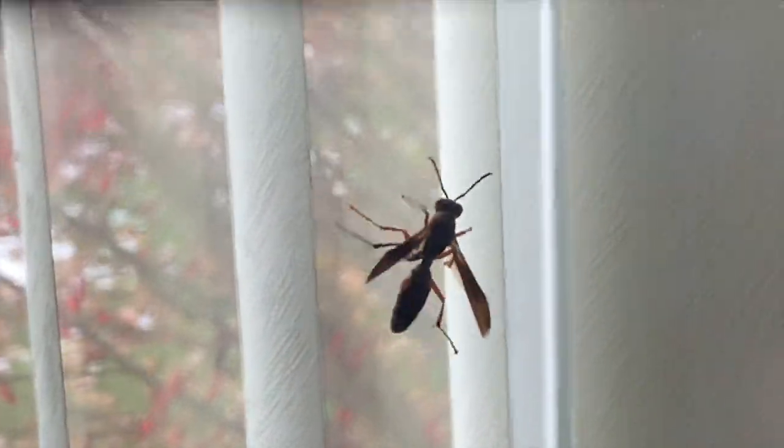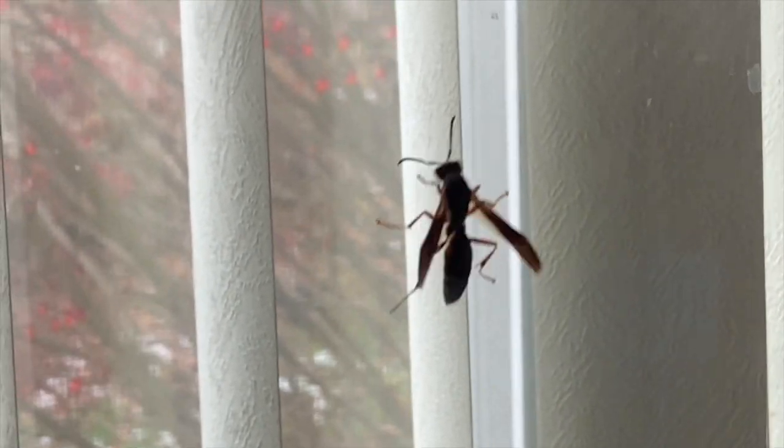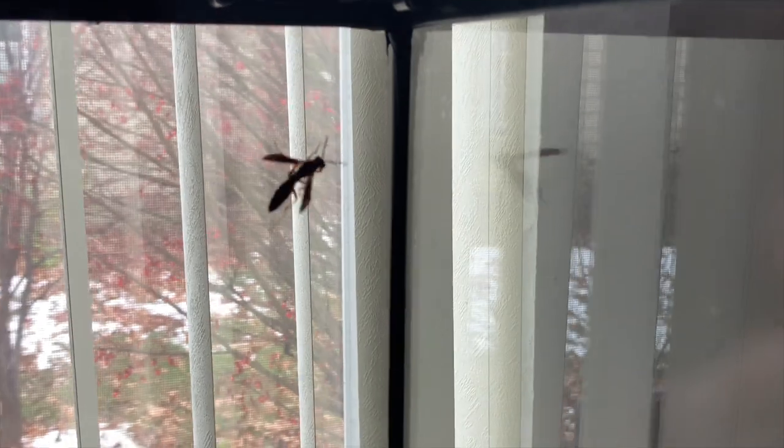Here's our Polistes Fuscatus out and about today. Seems to be doing fine and acclimating well to captivity.